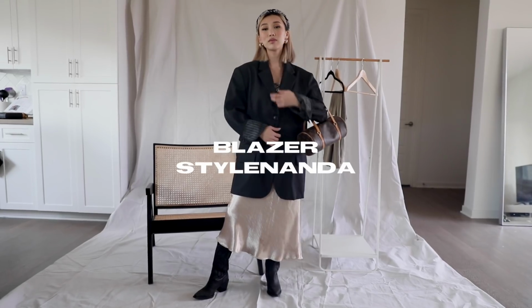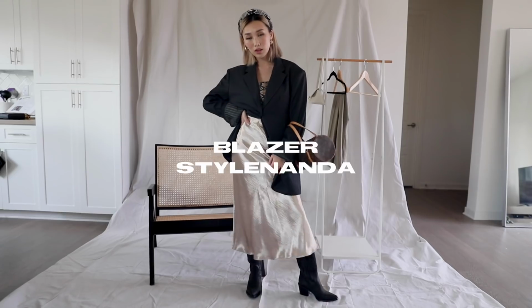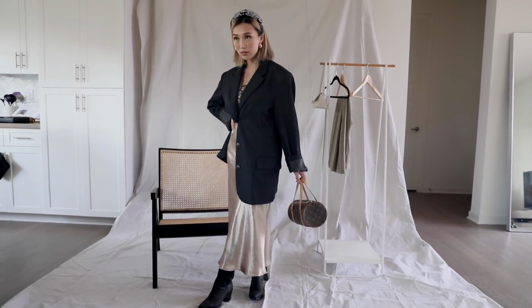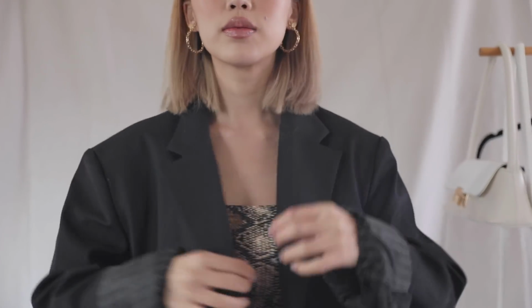So I'm gonna start off with this first outfit. Okay, this blazer is definitely an investment piece. I definitely think you want an investment piece blazer, unless you can find the perfect one from a thrift shop. This one is from Style Nanda, and I love it to death because I have really little shoulders.